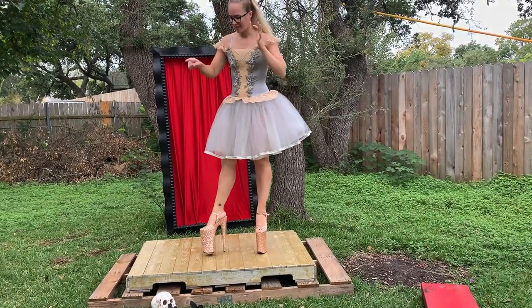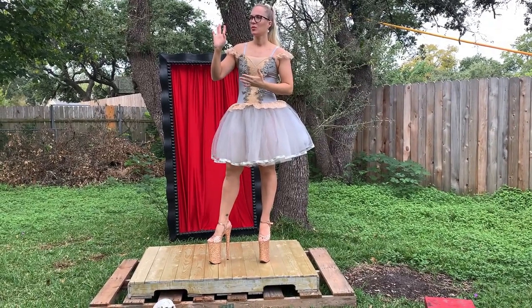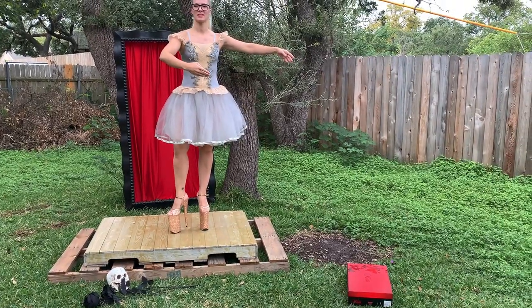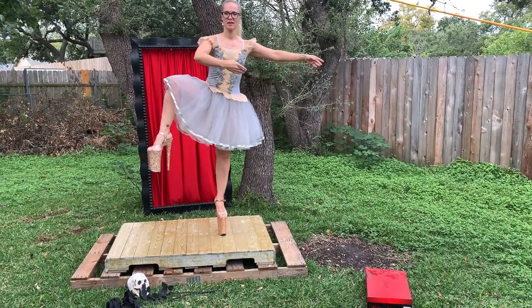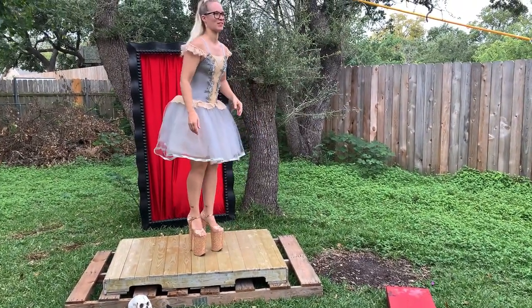I just want to point out that these are very heavy, so when you lift your leg in a développé, you instantly feel like you're toppling over. Makes it a million times more difficult for anybody who knows what a développé is. Gotta work your butt muscles even harder.